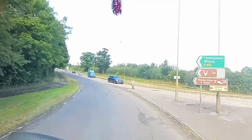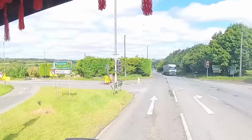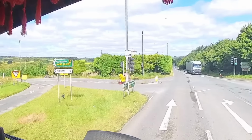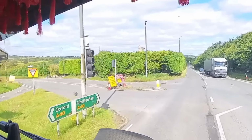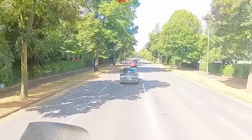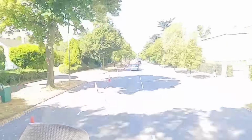Once I get to the A40, I head towards Gloucester, and as I get to the turn in for Birdlip, which will get me back onto the M5, I can see that I have a problem. The road down to Birdlip is closed. I am now going to have no choice but to head into Cheltenham to get back onto the M5.